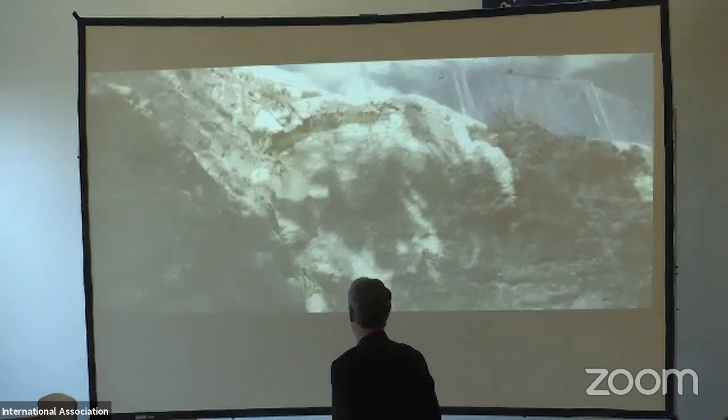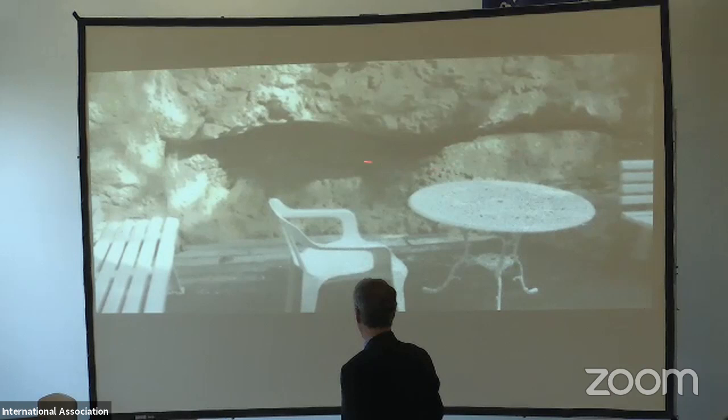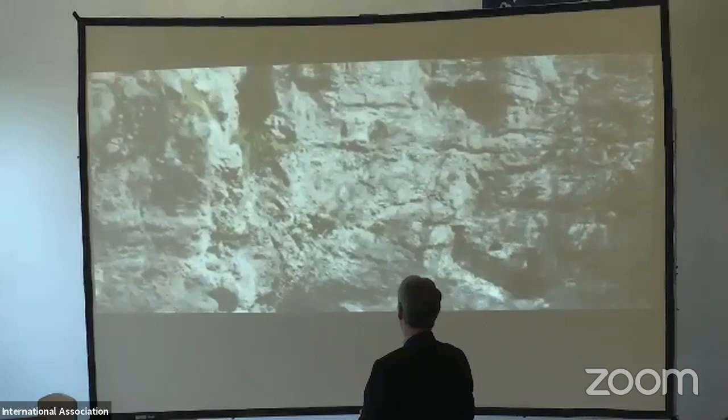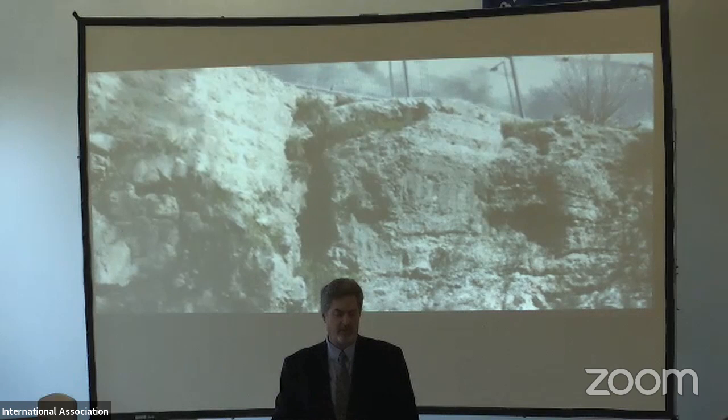Again, Golgotha is to our right. So these are the cutouts in stone where the signs were placed. The crucifixion site is below that table, about 14 feet. So this is a very holy area.